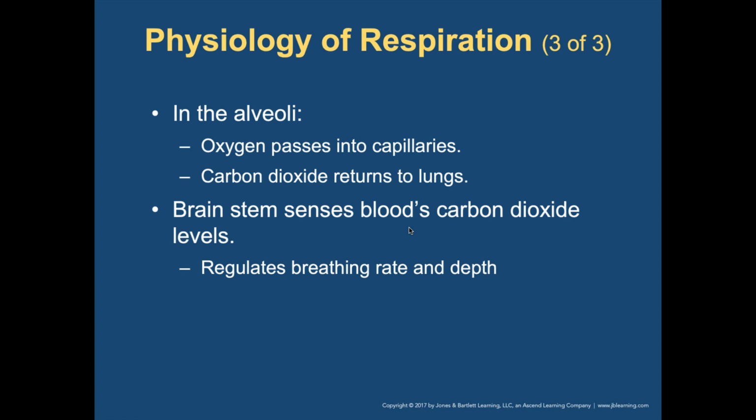Carbon dioxide is diffused back into the lungs, so it's a slow process. Even though it's quickly done, it pushes it through there, and then the oxygen's pushed out. It travels back up to the bronchial tree, and it exits the upper airway during exhalation. So we're breathing it right back out, even though we're taking deep breaths, blowing out, deep breaths, blowing it out.